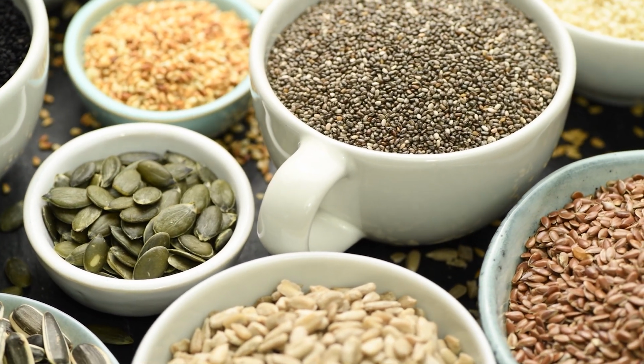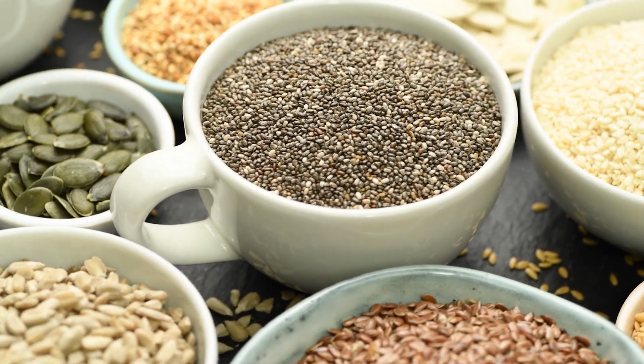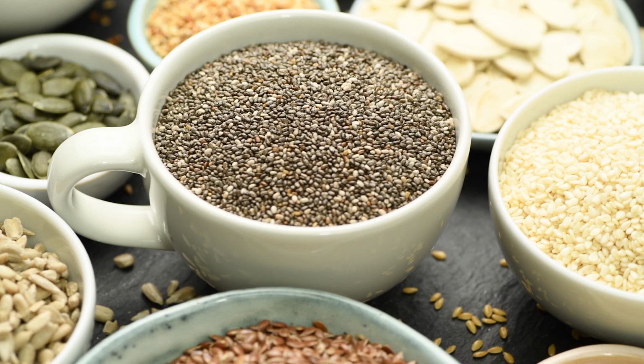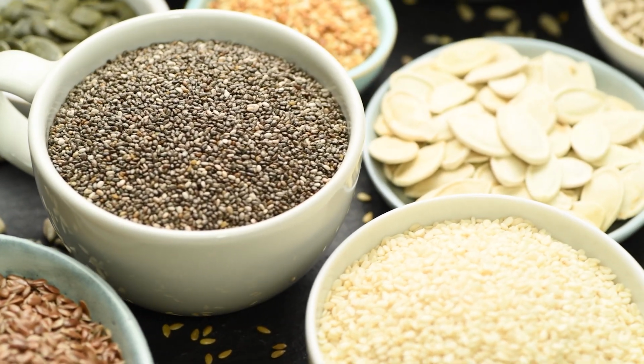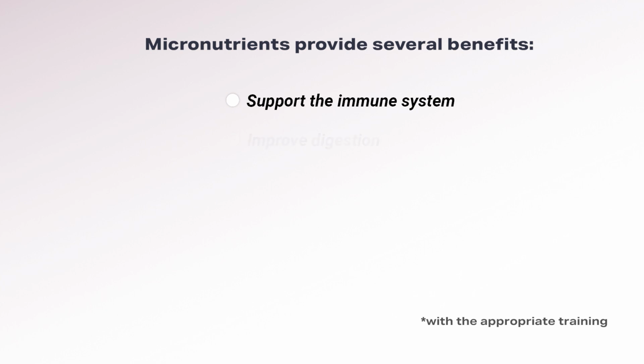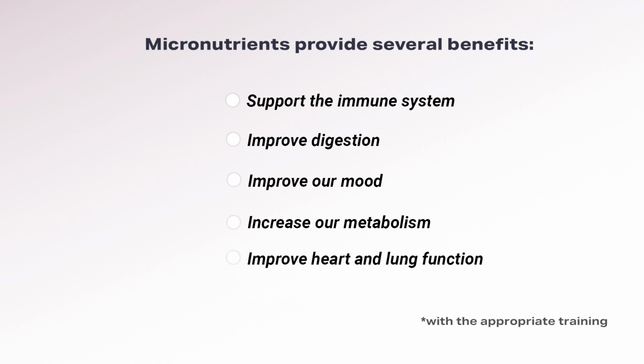The fourth step to longevity is to consume the right amount of micronutrients based on your biological needs. Micronutrients are compounds found in the food we eat and include vitamins, minerals, antioxidants, and more. Micronutrients are powerful compounds that play vital roles in our body, such as supporting the immune system, improving digestion, improving our mood, increasing our metabolism, and improving heart and lung function.